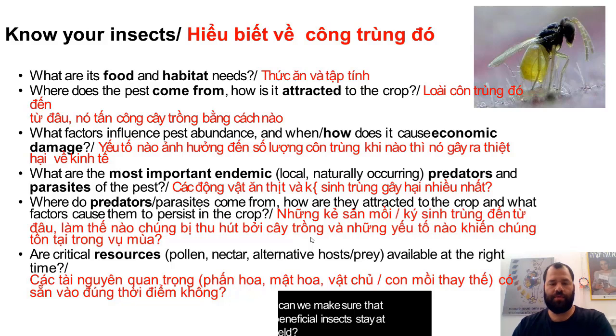In order to do that, we need to know our insects. We need to gain knowledge and become smarter about the way that we apply IPM. This is what we are doing now. We are learning tools in order to be better organic farmers. So when we are talking about knowledge about our insects, what does it mean?